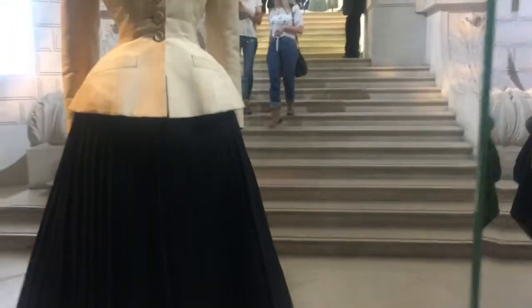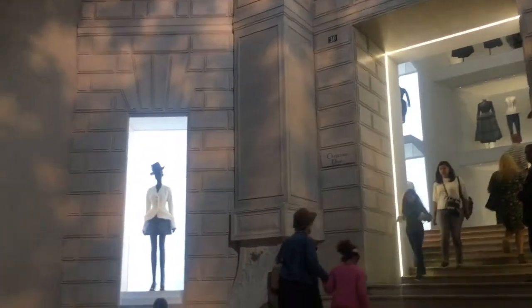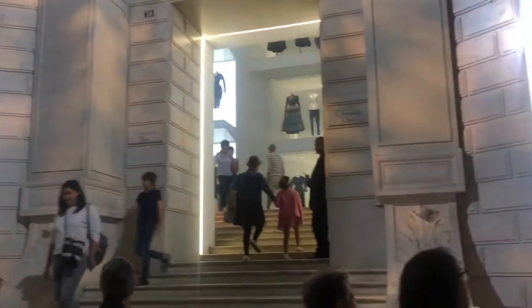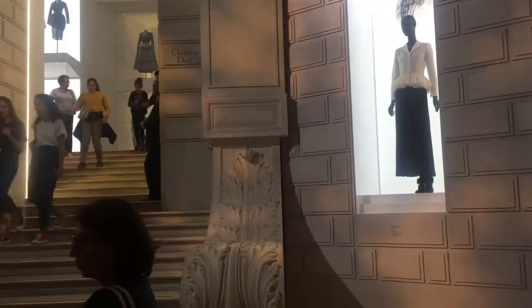So you walk across the pathway, guys, and then you get to the entrance of what I believe is considered room 3 and room 4. Room 3 and room 4 is going to be more or less about the architectural aspect of the townhouse that Christian Dior first bought. He fell in love with the outside architectural design of 30 Avenue Montaigne, and I believe 30 was a great number for him. He was very superstitious.